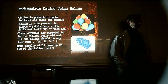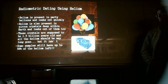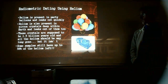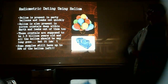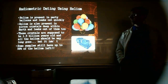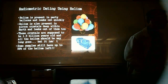So in the same way, there are these things called zircon crystals deep inside the Earth, and they have helium inside of them too. It's there on account of some radioactive processes that are going on, and these crystals are supposed to be 1.5 billion years old. And yet, when we look at these zircon crystals that have supposedly been in existence for 1.5 billion years, they still have all this helium left in them.